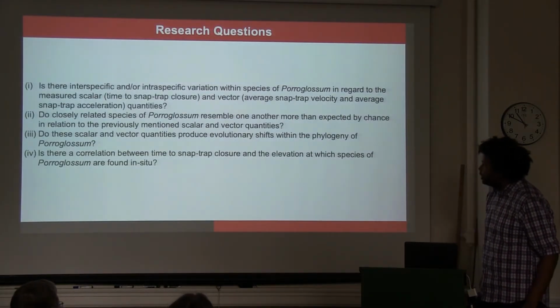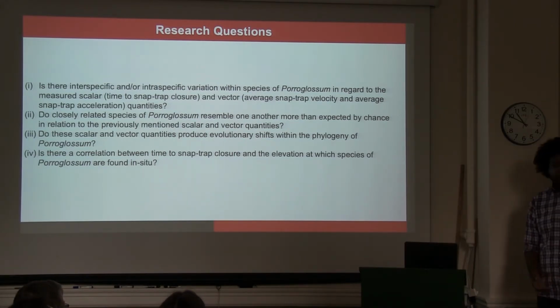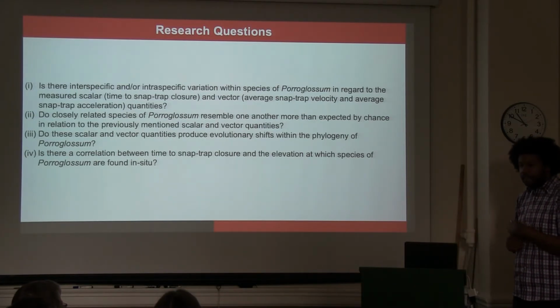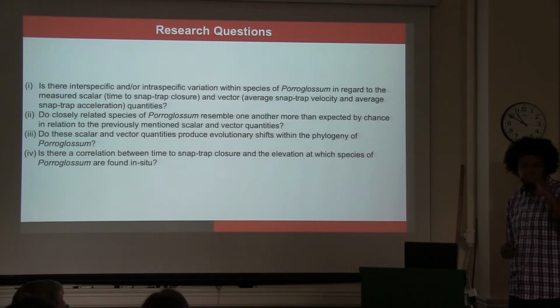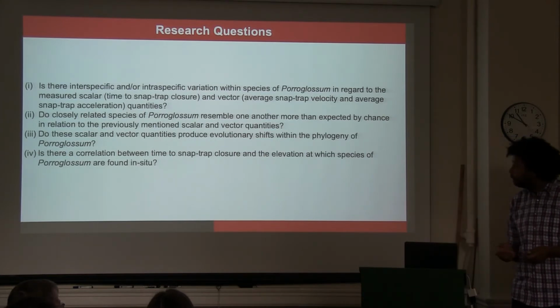So research questions: is there interspecific and intraspecific variation in terms of scalar and vector quantities? By scalar, I mean snap trap closure time, how long it takes for the snap trap to close. By vector quantities, I'm talking about displacement or direction, speed with the direction, right? So how fast it's moving in a certain direction, in this case vertically or upwards. And then average snap trap acceleration.